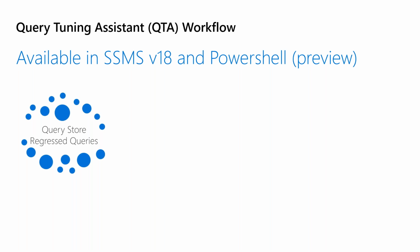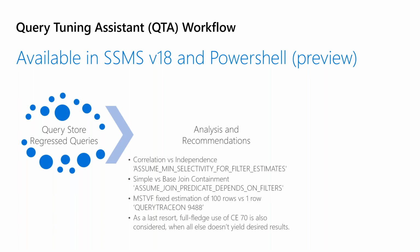So this is a tool that is client only, so it's available in SSMS v18 or above, and it does also use Query Store, specifically the ability of Query Store to identify regressed queries, which you can look upon in that report that exists in SSMS. But what it does is it will take those regressed queries, it will analyze those regressed queries, it will only pick up selects, because those are the ones it can actually analyze and collect runtime information on.